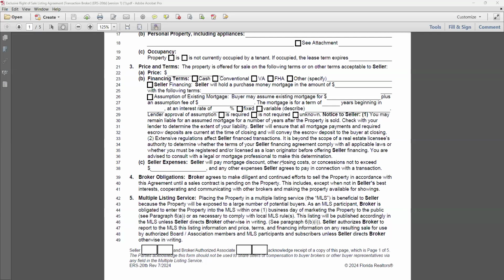Get in the habit of not leaving blank spaces. Whenever possible, if nothing applies, put NA. Blanks can be problematic, okay?